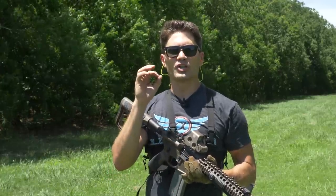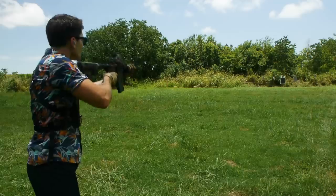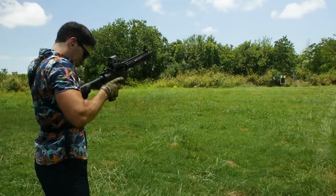It's got a large outer reticle, which is perfect for close quarters shooting. So if you need to just identify your target, identify a reticle against it, and shoot, you've got that large outer reticle that's easy to find, but you also have a smaller dot in the middle of the reticle that's a lot more precise and allows for more precision at distance.